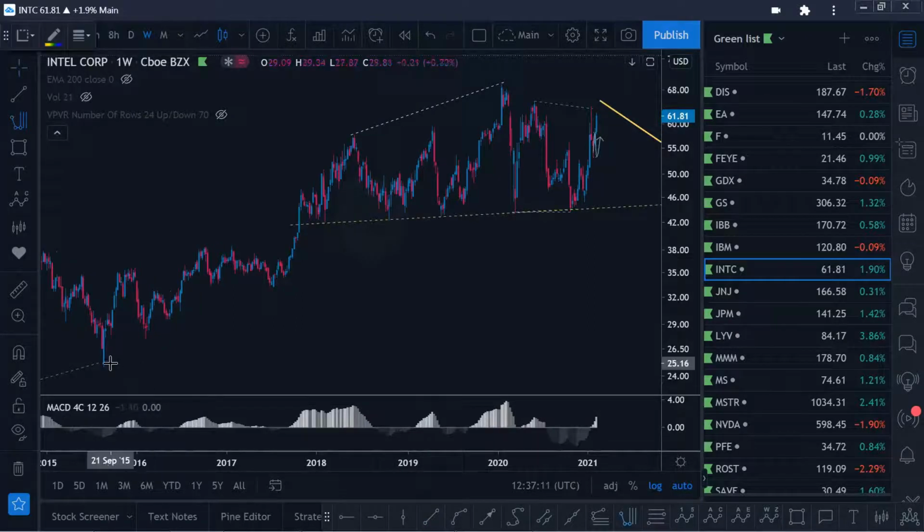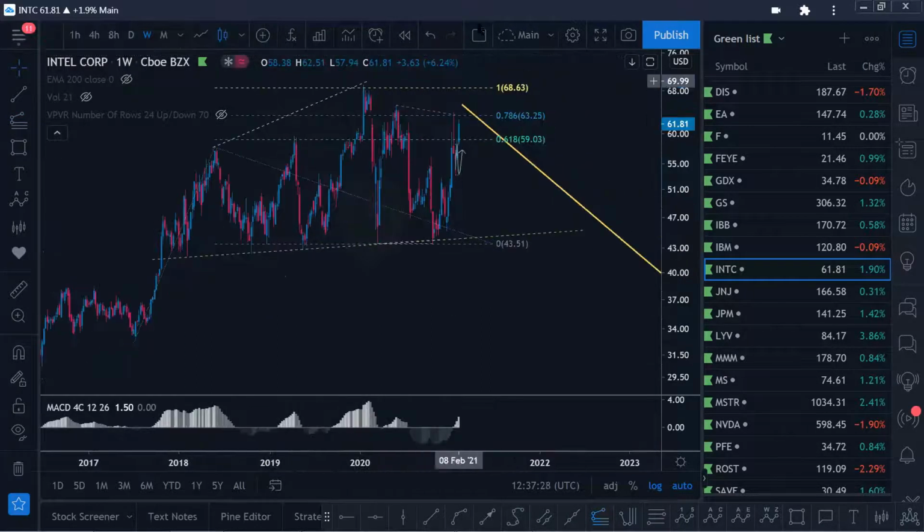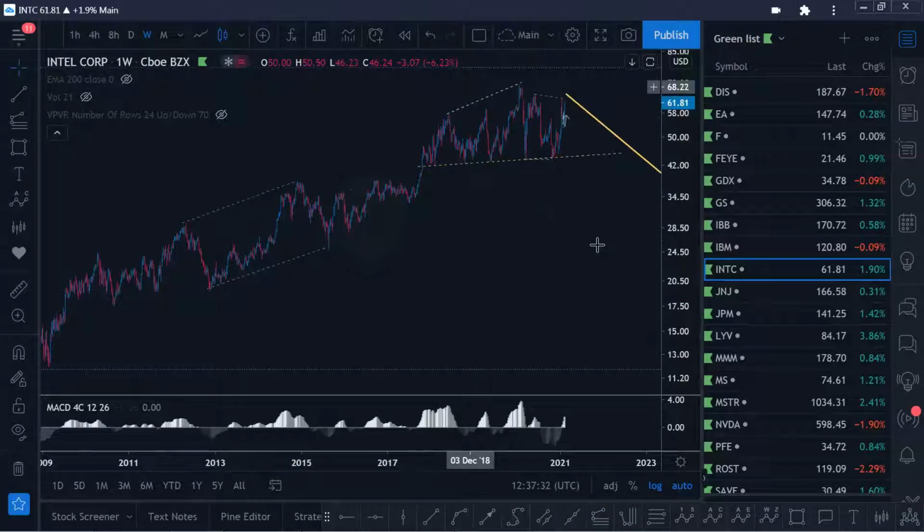If that is an expanding triangle, we'd have to look at this as an impulse. That wouldn't even work. We'd have to look at that as an impulse, in which case this is your impulse, your full target is just back at these highs. So we're sitting again right at the top of the structure. Hard to find any reason to get long.